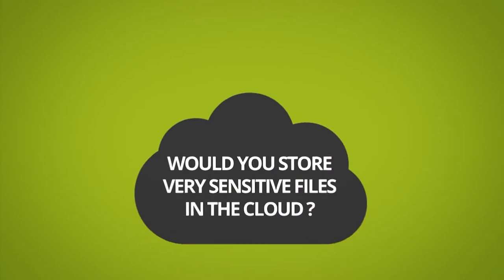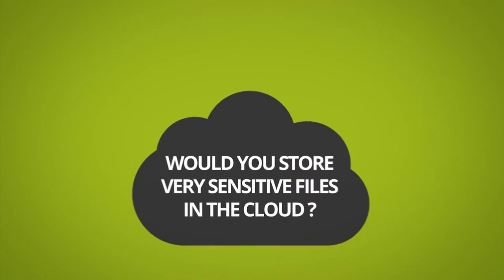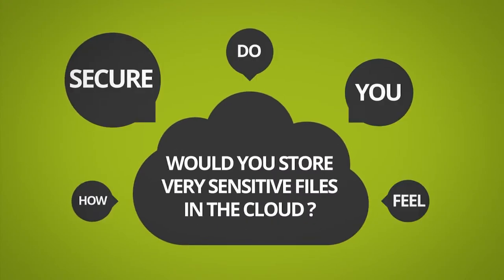It all comes down to where and how you store your files. How many flash drives do you have? Would you store very sensitive files in the cloud? But how secure do you feel knowing that your files are stored in a computer far, far away? Let's make it simple.